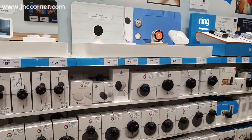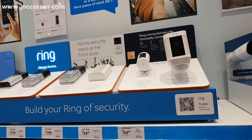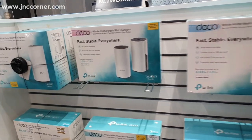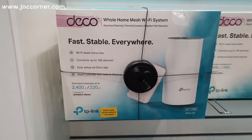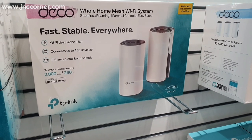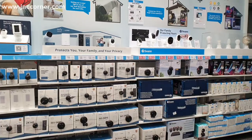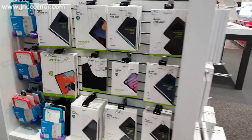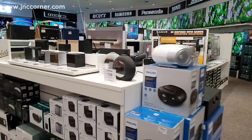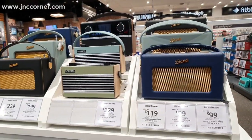So they got a Deco gadget, a whole home mesh Wi-Fi system. It has seamless roaming, parental controls, and is easy to set up. Loads of cameras, Apple accessories. They also got radios, small radios. This one is a vintage look radio.